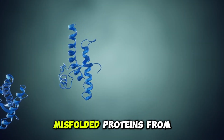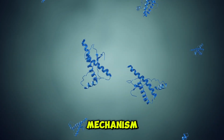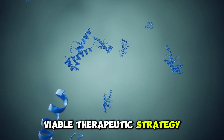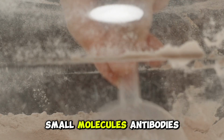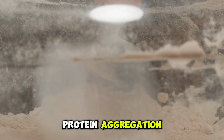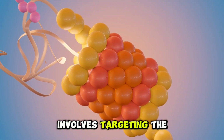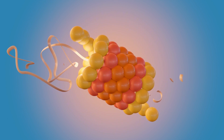The spread of misfolded proteins from one brain region to another follows a prion-like mechanism, suggesting that halting protein propagation could be a viable therapeutic strategy. Researchers are exploring ways to develop small molecules, antibodies, and other interventions that can prevent or reverse protein aggregation. A promising area of research involves targeting the cellular machinery responsible for protein degradation.